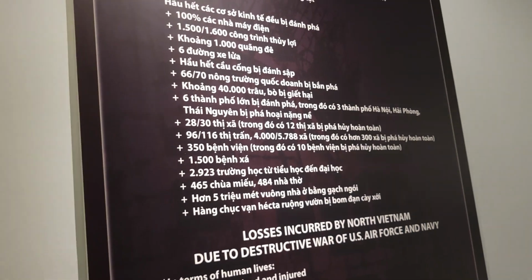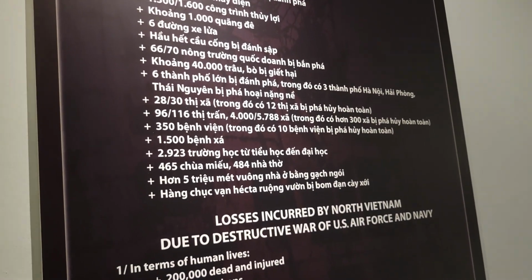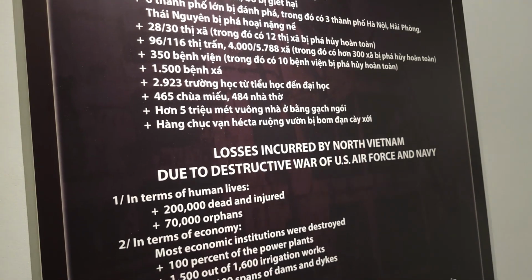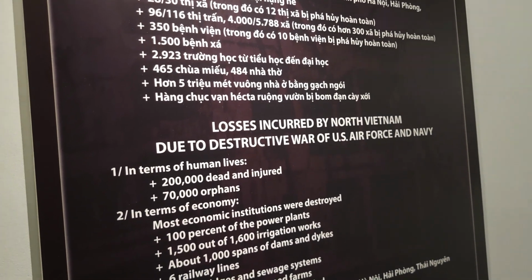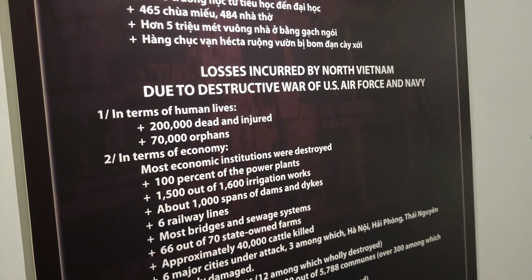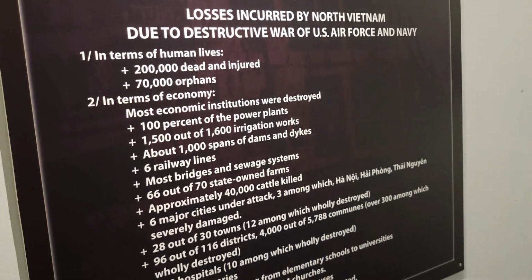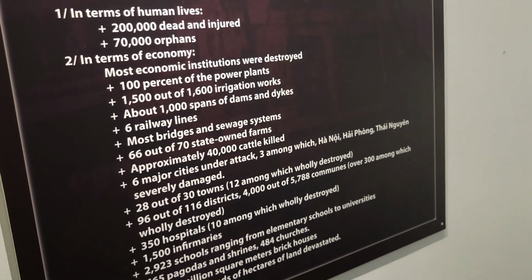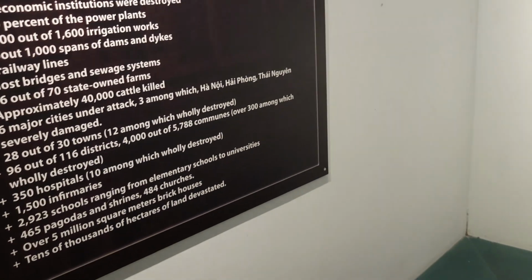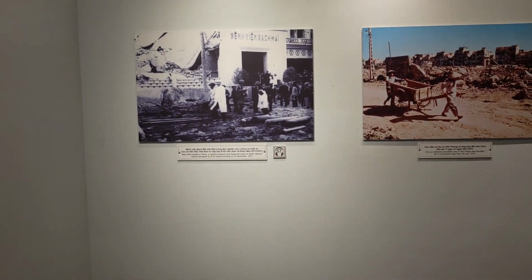Here you're going to see a rough estimate of losses incurred by the North Vietnamese, and just a little bit of the destruction that was caused.